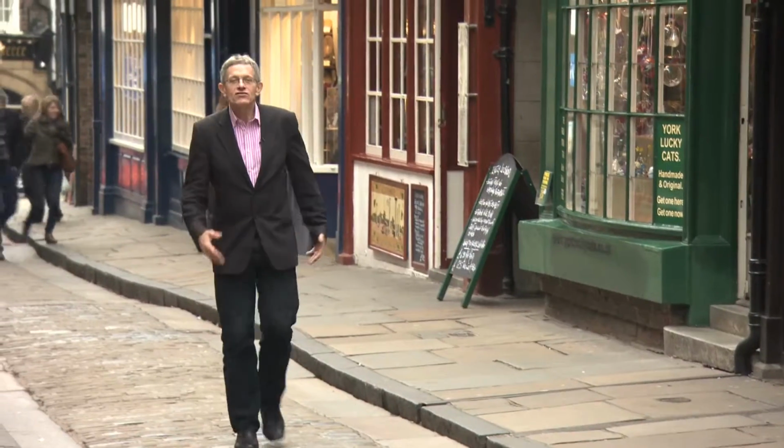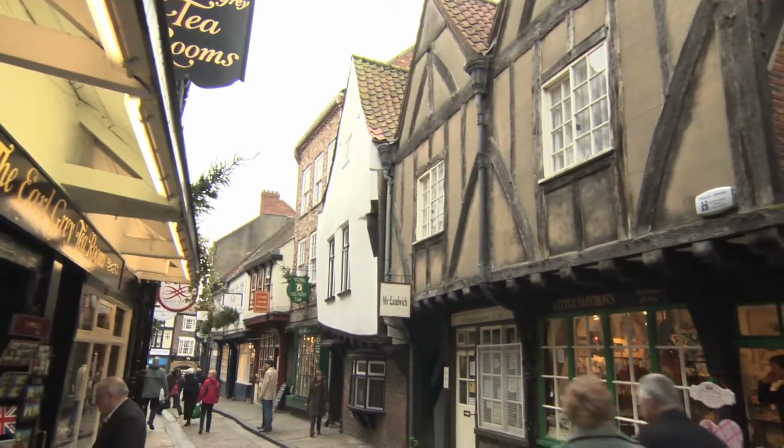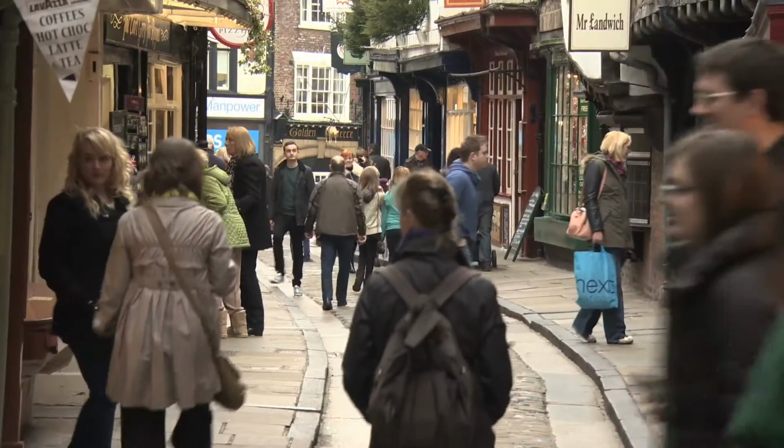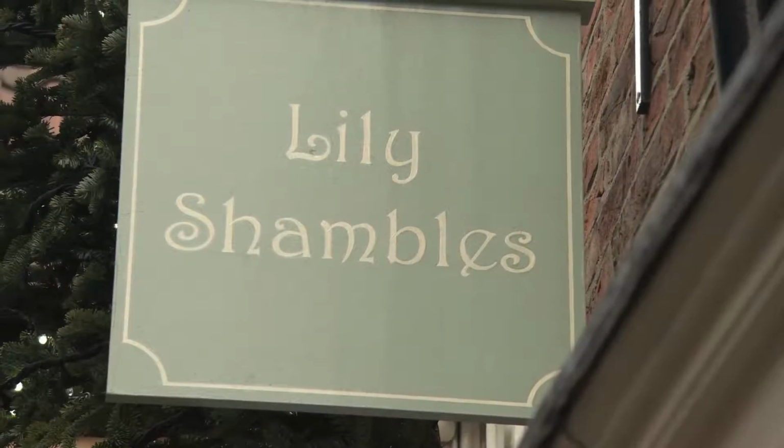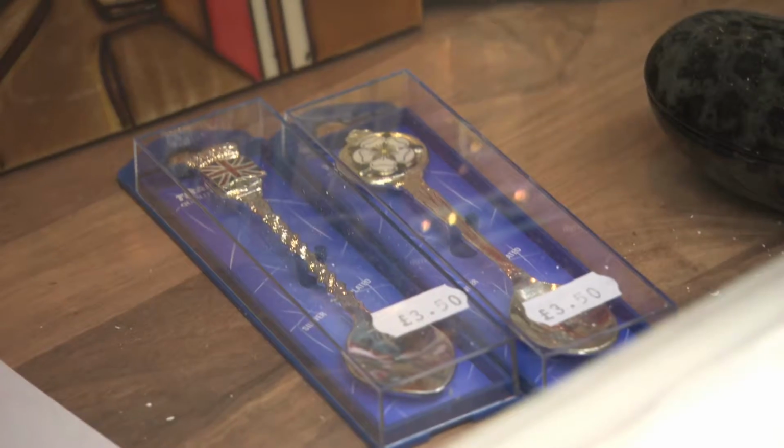Shambles! No, not my dress sense, but the most celebrated shopping street in York, whose name was given when it was lined with butchers' shops. These days, you can get anything you want here, as long as it's twine, tea, or something twee.